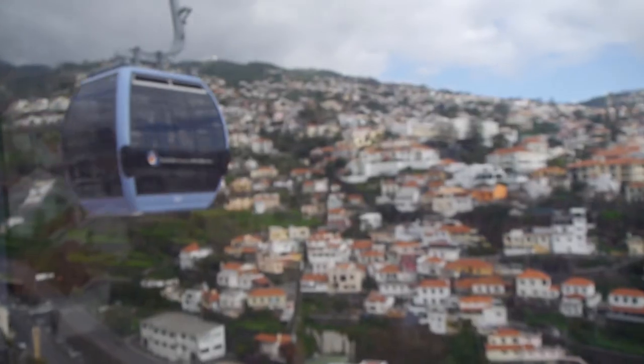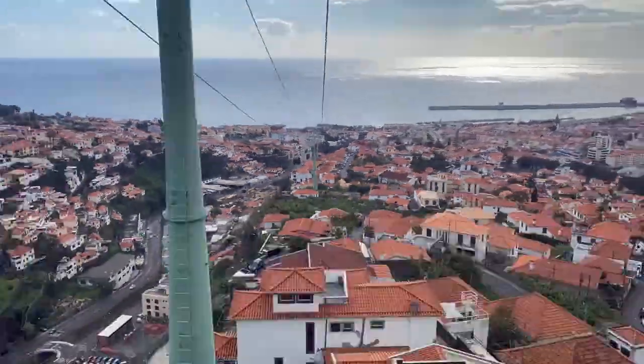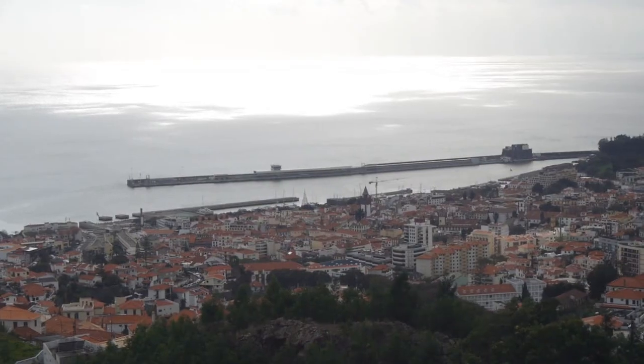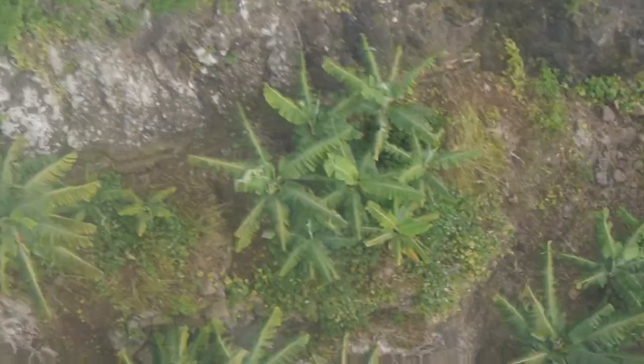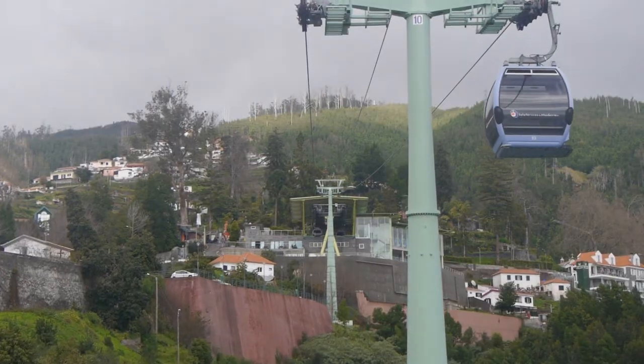Due to the current situation and the shortage of tourists, you will have the entire cabin for yourself, which currently makes it a very fancy and unique experience as you feel like a VIP. The ride costs €11 per direction, but in my opinion it's worth the money, as it is a very exclusive experience that you will be rewarded with.